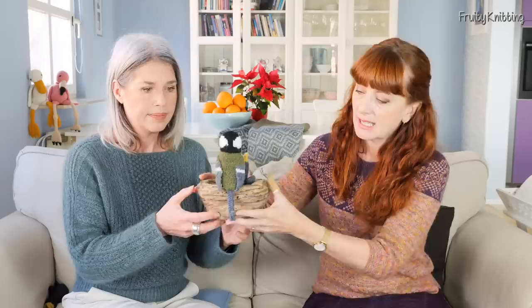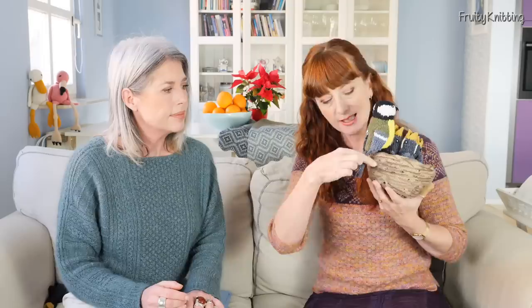Well, I sprayed my birds and I think it actually works really well because, for instance, with the mother bird's tail here, as I said, it's knitted sideways in garter stitch. And my cast off row, which was on this side, was slightly tighter than my cast on row. And so the tail was always kind of a bit wonky and leaning to the side. So giving it a good spray straightened it out. It's a bit like blocking, isn't it? Yeah, it is. But just don't spray your garments.